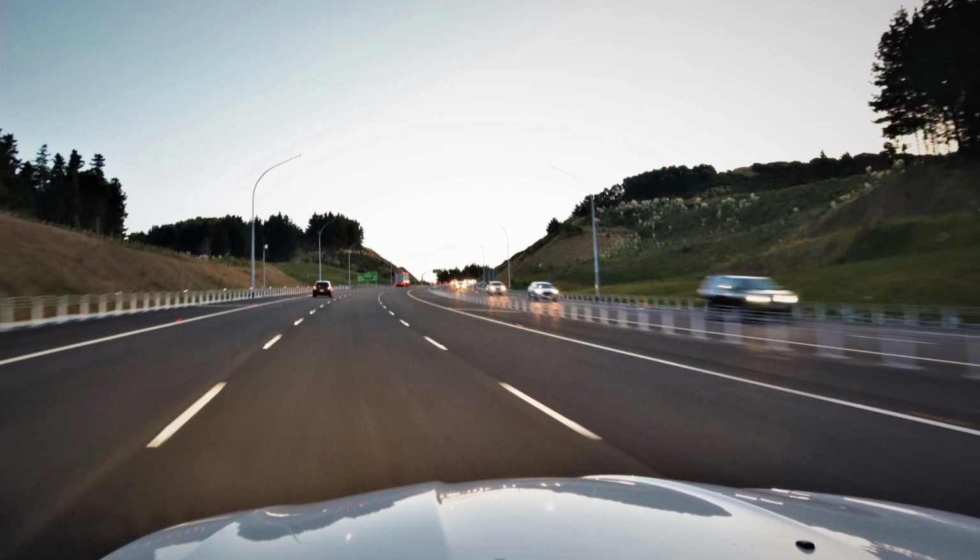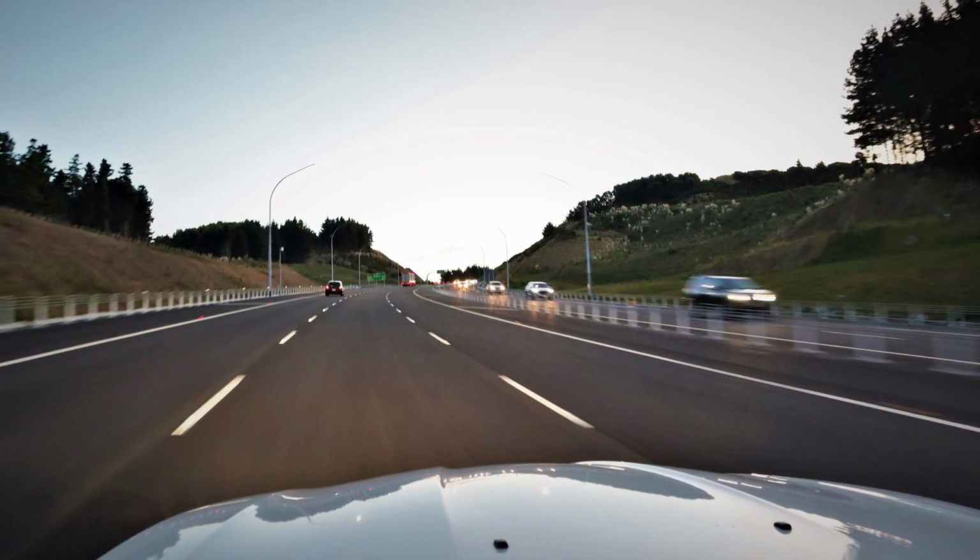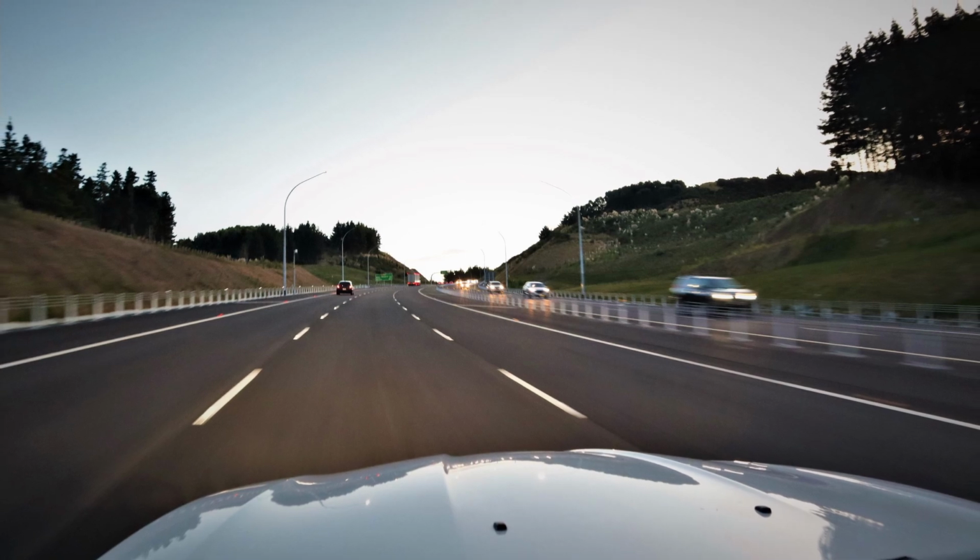But my opinions of speed limits aside, in general, it's a great road, it's good to drive on, and I'm pleased that it's finally open.